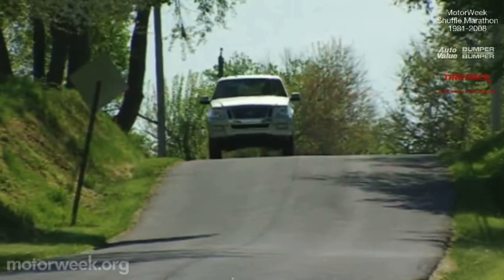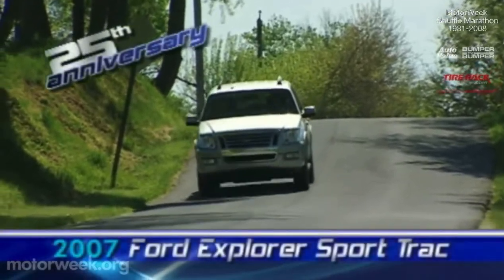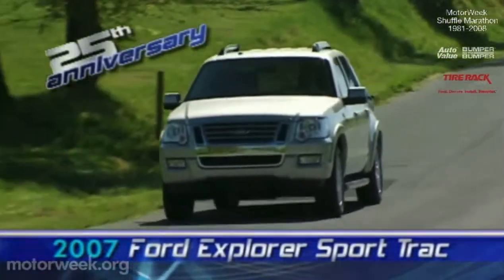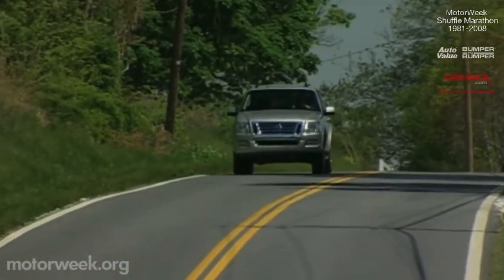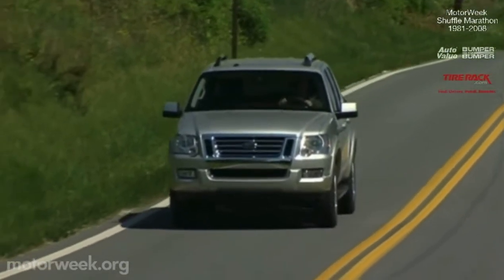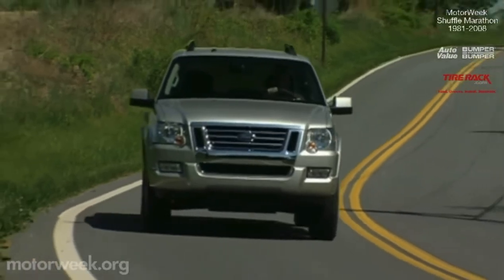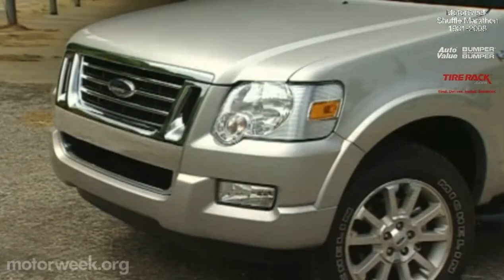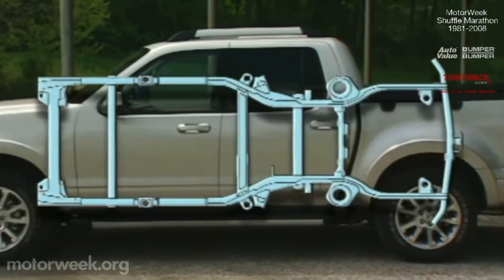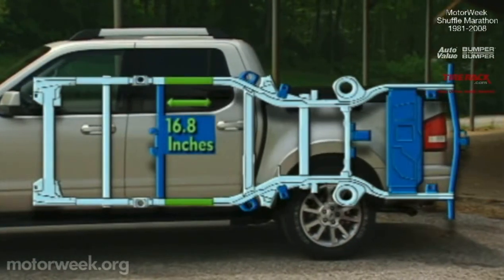To build a highly versatile yet civilized mid-size sport utility truck like the 2007 Ford Explorer Sport Trac, you have to start from the ground up with a super solid foundation. Ford's new mid-size pickup is built on an ultra-stiff ladder frame adapted from the Explorer, the best-selling SUV in the business. But as with the first-generation Sport Trac, Ford did more than just drop a crew cab and a bed onto an Explorer frame. Ford engineers stretched the wheelbase an extra 16.8 inches.